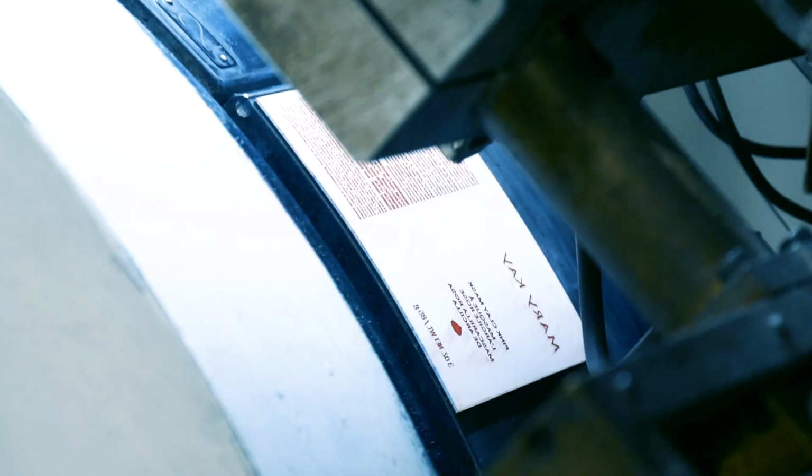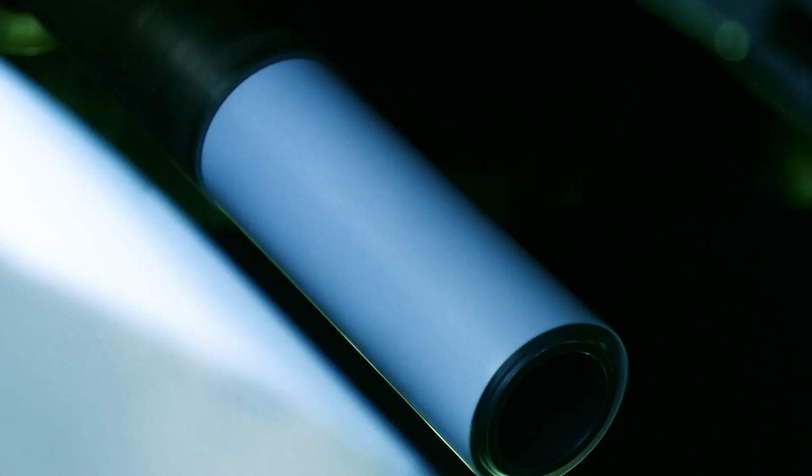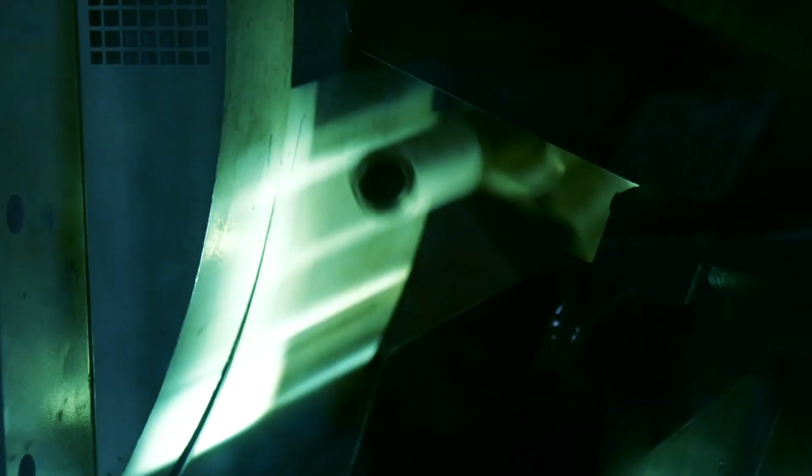Inline offset decoration with internal capability to produce our own printing plates and ink matching. In order to protect the offset printing and give a finish to the tubes, we offer gloss, satin, and matte coatings that are UV cured.